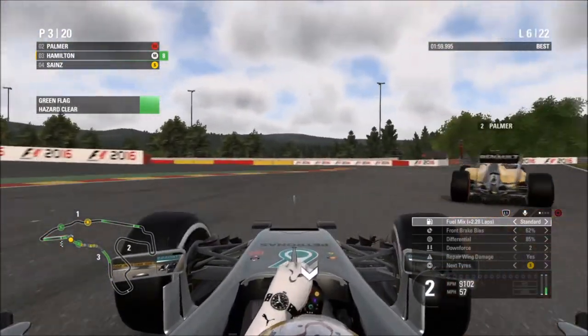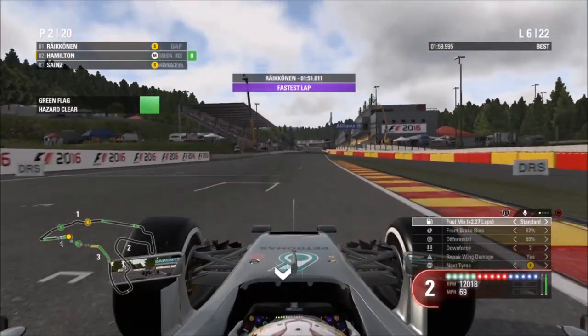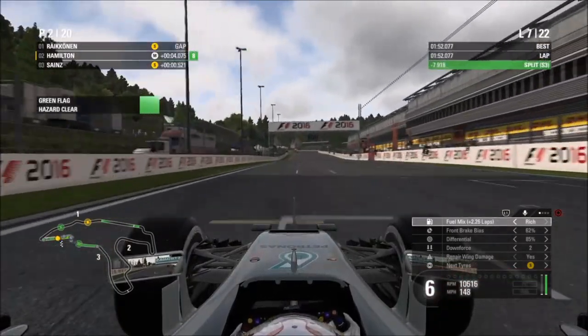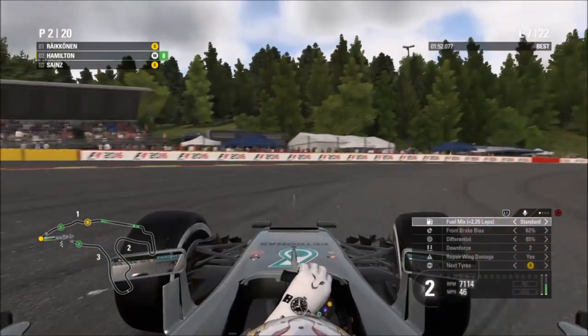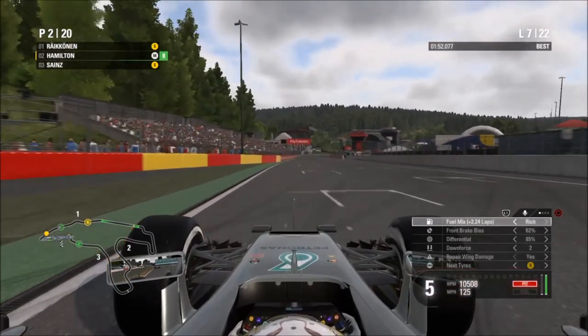Now, we were on fresh primes. He was on slightly used options. But the fact is I was completely struggling despite being in a Mercedes while he's in a Toro Rosso. I hadn't played the game for a while, and it was clearly showing. The one thing you'll see in this sequence is that I just could not shake off Sainz for whatever reason. But at least it could be worse.